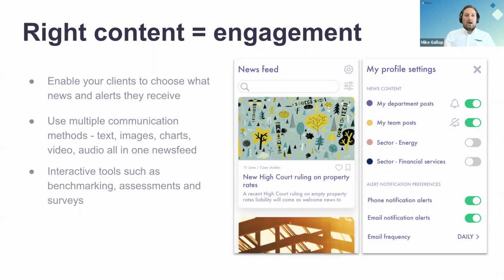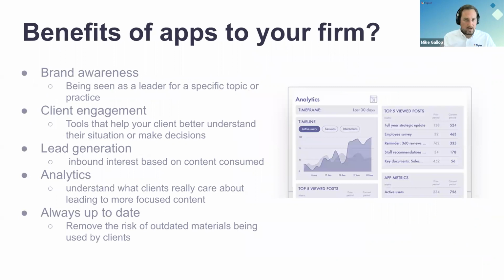So we've spoken quite a lot about how these apps are good for your clients and make sense, add value to them. But what does it do for your firm? Well, of course, brand awareness, we've already seen that part of once your firm is seen as that market leader within a particular subject. I remember there was one app, and I think it was built by Latham Watkins. It was like a directory of terms for a specific, maybe M&A or something.